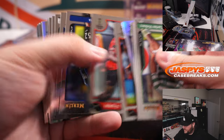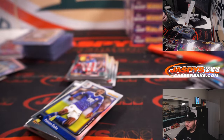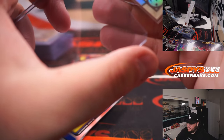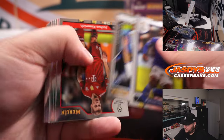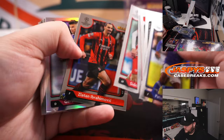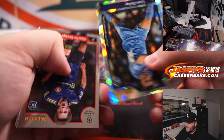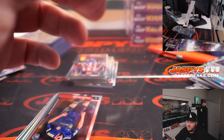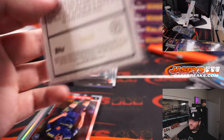Timo Werner refractor. Erling Haaland, prophecy fulfilled. Not too bad. Another one for Dortmund and Sean. Cracked ice, Liam Delap. Man City box here. Another one going to Matthew. 178 out of 250.